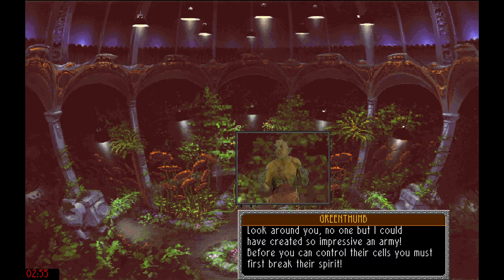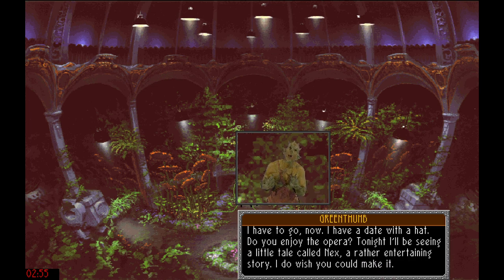Look around you. No one but I could have created so impressive an army. Before you can control their cells, you must first break their spirit. I have to go now. I have a date with a hat. Do you enjoy the opera? Tonight I'll be singing a little tale called Next. Rather entertaining story. I do wish you could make it.